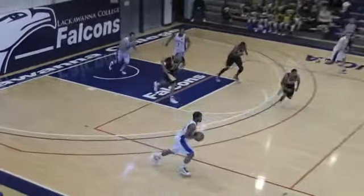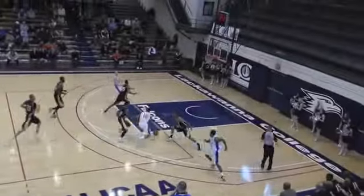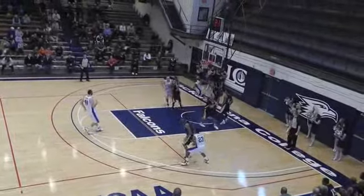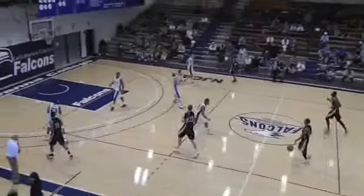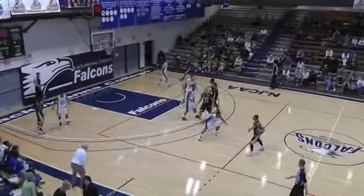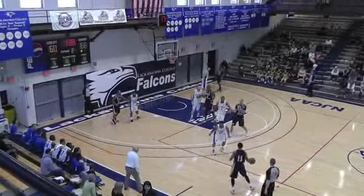That shot short. Rob with the rebound. Steph pushing. He's going to take it all the way. He got it all the way. Put his head down. Split 2 defenders. And scoops it in to put Scranton back up 6.